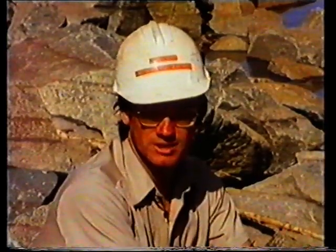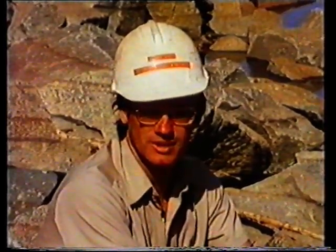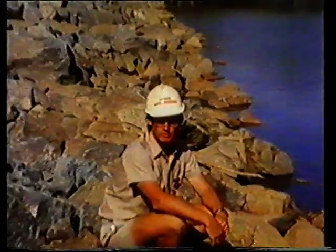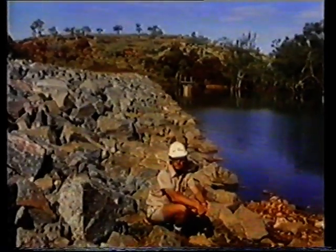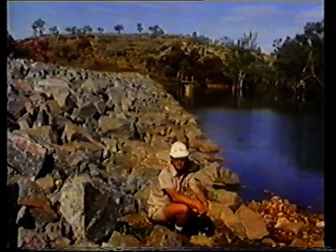Monitoring of the environmental impact of the Ophthalmia Dam is a continuing thing, and we feel that the effort we are putting into the environmental monitoring will be a valuable contribution to the understanding of the ecology of the Pilbara.